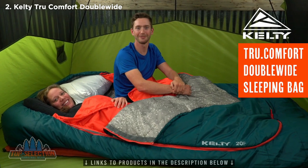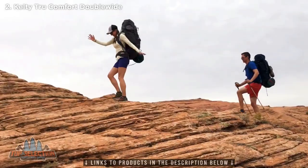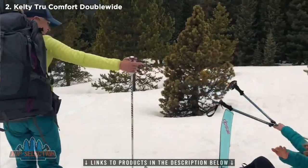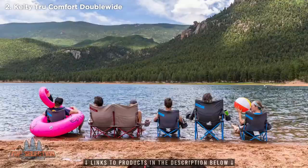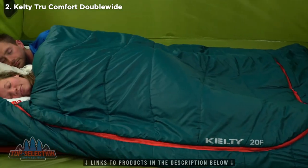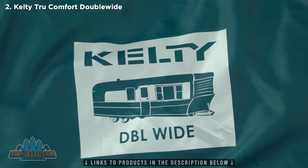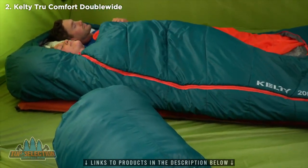Double the comfort, double the fun with the True Comfort Double Wide Sleeping Bag. With the True Comfort Double Wide, you get all the perks of jumping in the bag together without giving up your individual comforts. The oversized rectangular shape gives you both ample space to get comfy, while the Cloudloft synthetic insulation makes it the perfect place to cozy up together.